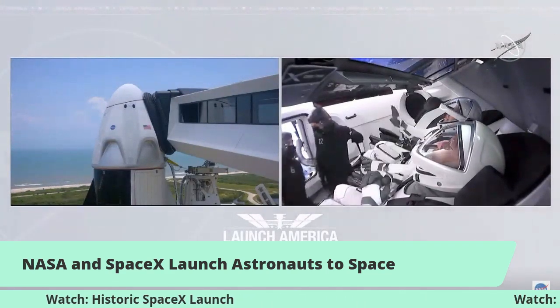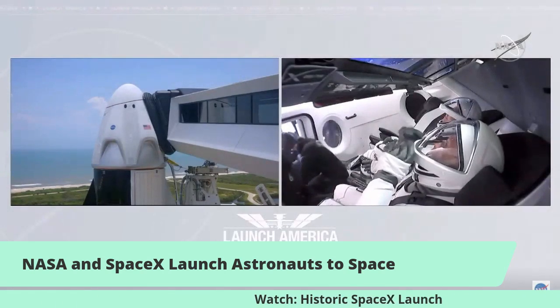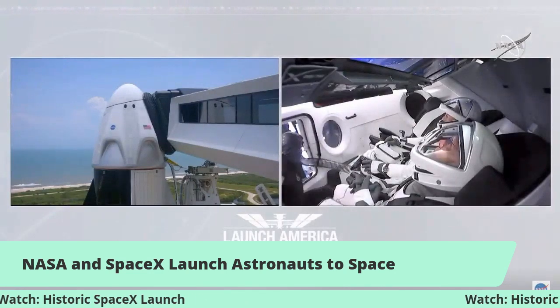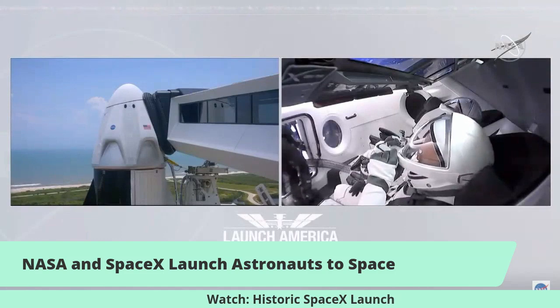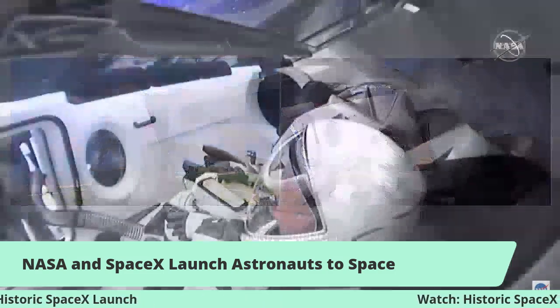But you can see Doug Hurley using his right hand. He has the talk button built into the seat itself. So just, again, showing you all of the different systems, how the suit is integrated into the seat, and it's all just one big circle for this whole spacecraft. So really cool to see those ComChecks live.